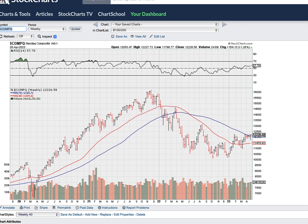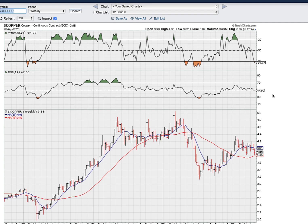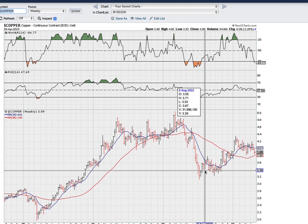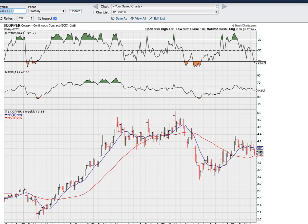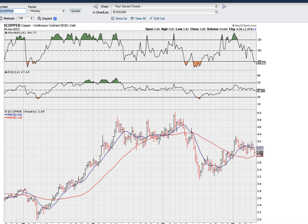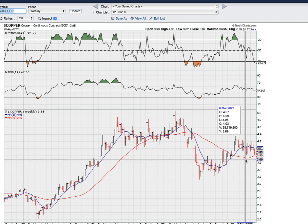One final chart I want to draw your attention to, copper. It's called Dr. Copper for a reason. It tends to predict the global economy because copper is used in so many things, including construction, electronics, and so on. And you can see copper's broken out of the downtrend as well. So the world economy seems to be recovering nicely.